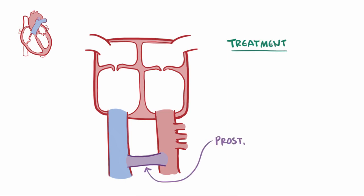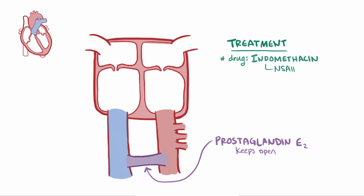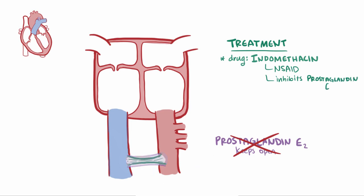Patent ductus arteriosus can actually be treated early on. Remember how prostaglandin E2 keeps the ductus arteriosus open during fetal development? Well, the drug indomethacin can be used to close a PDA because it's a type of non-steroidal anti-inflammatory drug, or NSAID, and it inhibits prostaglandin E2. In some cases, the PDA might also be closed by surgical ligation as well.